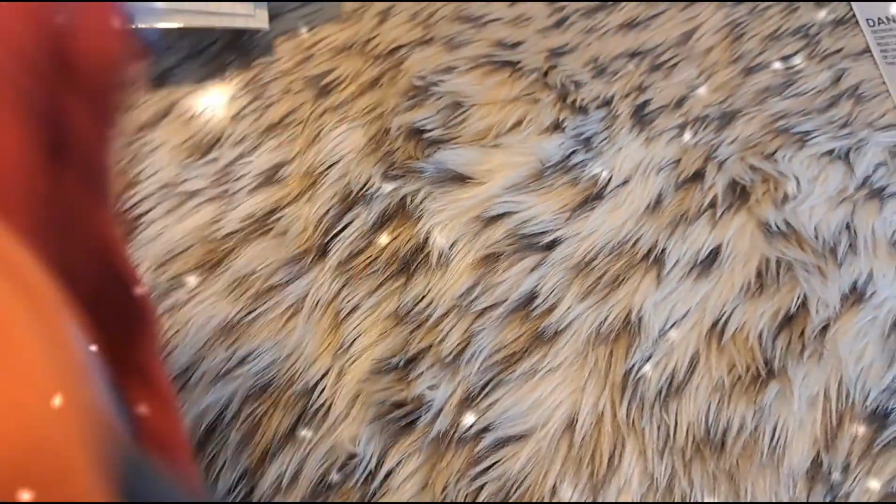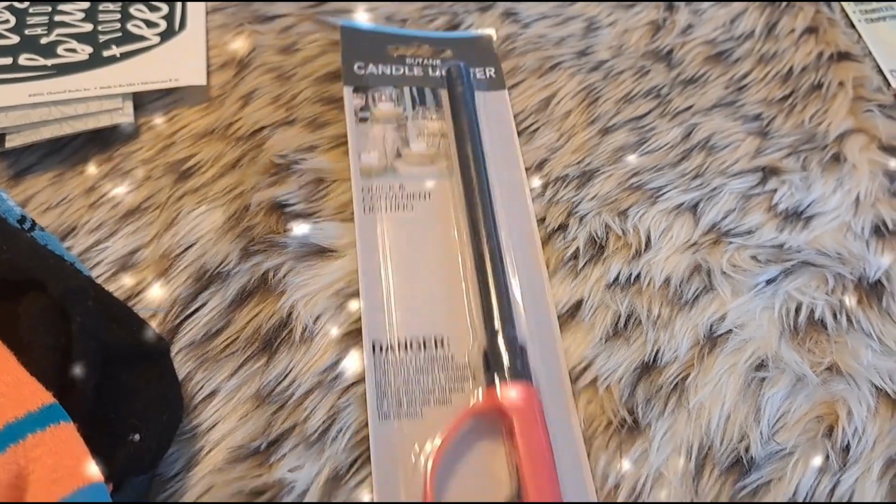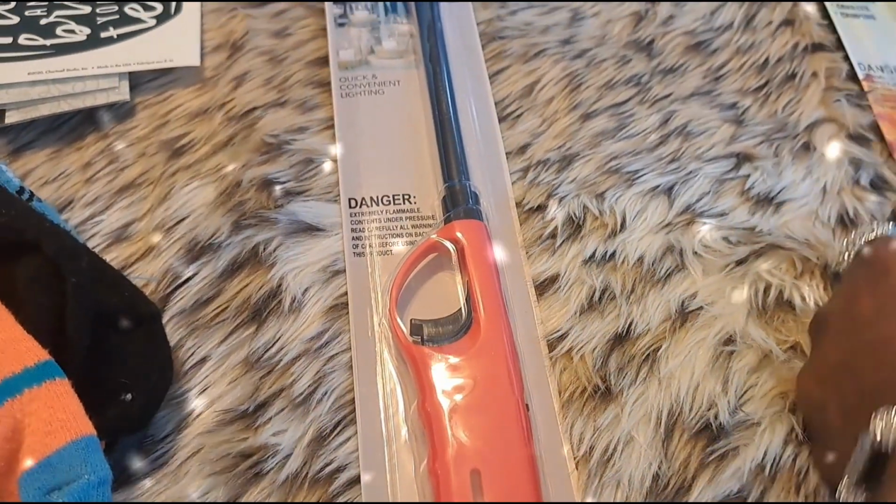Okay, I picked these up for myself because my son only wants name brand socks, but occasionally I buy him socks like this and make him wear them. Not like this, but the regular white ones. Okay, another thing that I picked up is this candle lighter. I got this in blue and red.